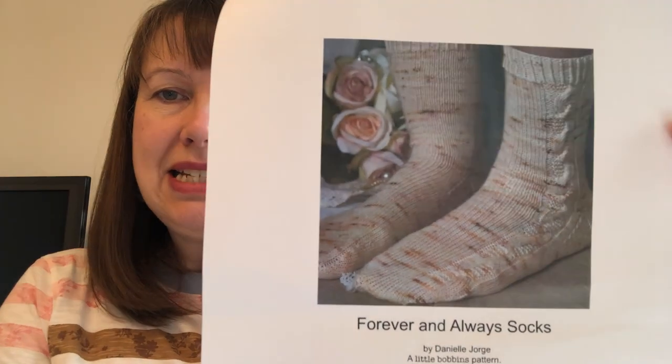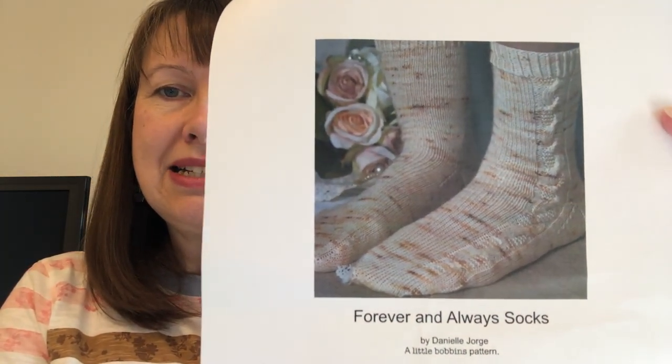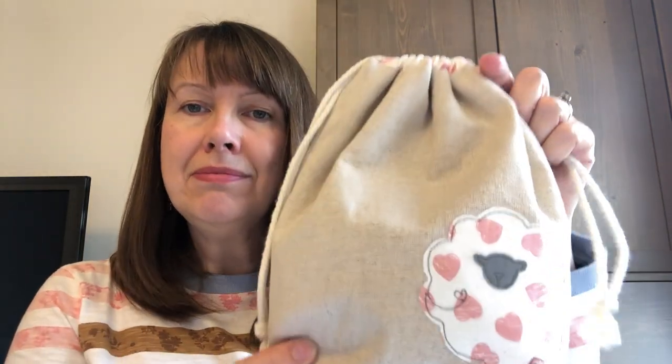The only other item that I've been working on is a knitting pattern, Forever and Always by Danny of Little Bobbins. Now, I had put these away 2 years ago, probably at that point on one sock. I don't know why I put them away. There's always something brighter on the other side, I guess. Something else you want to knit, something new to tempt you.